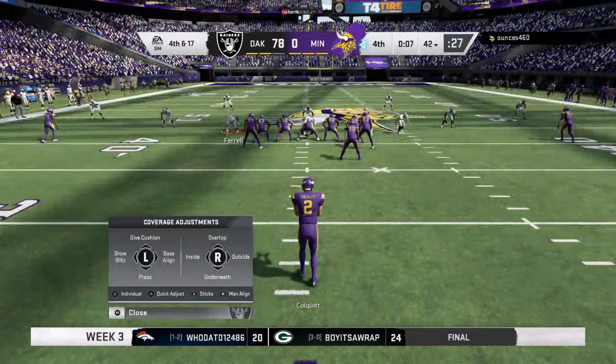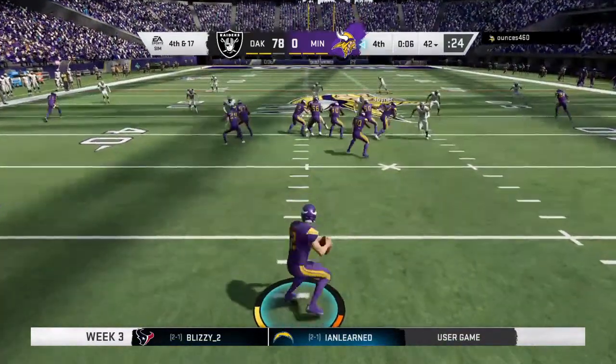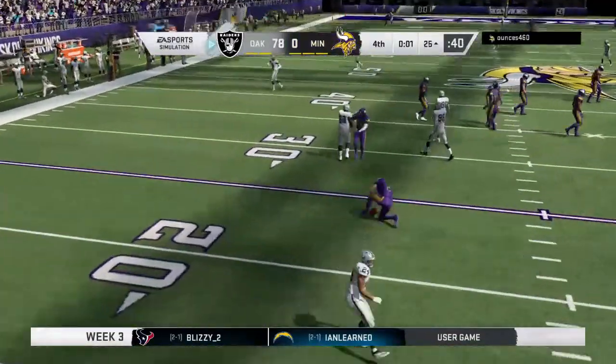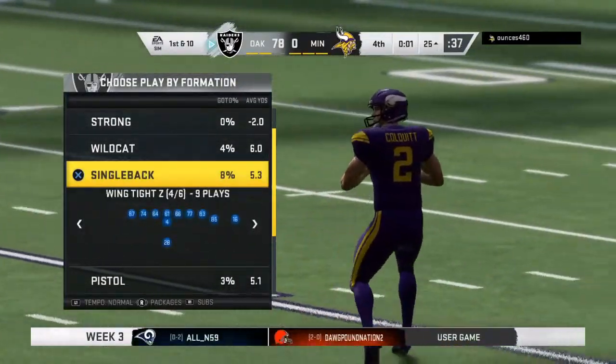Here's Britton Colquitt now as he's on to punt for Minnesota. And look at this, another fake. But he will not make the first down marker. That'll be a turnover on downs.